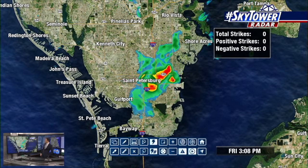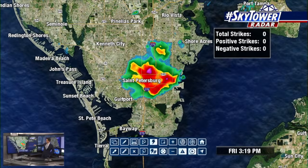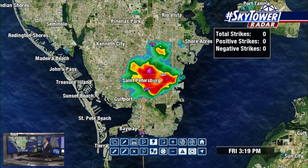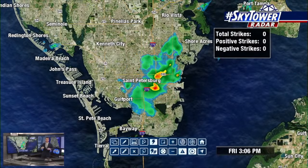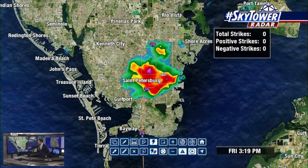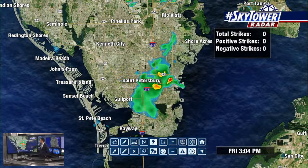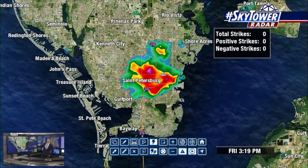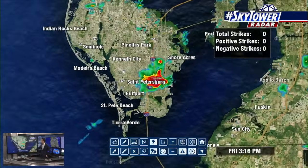No lightning strikes out of it yet, but I suspect we might get a few here momentarily. This is right over the downtown area and basically stationary, so what that tells me is this could backbuild out of the center. That tells me Gulfport, Kenneth City, and Shore Acres, well, I can't guarantee you're going to see some rain from this. This could go in any which one of those directions, bringing those heavy showers to you next.